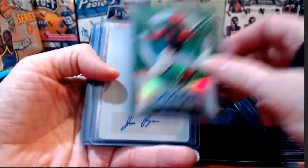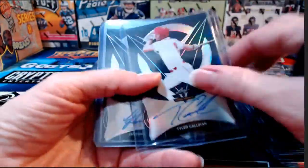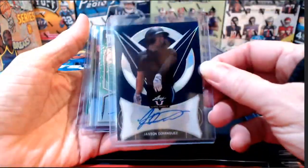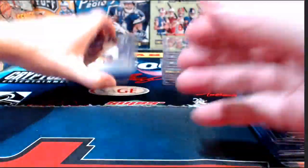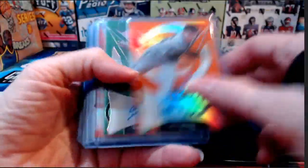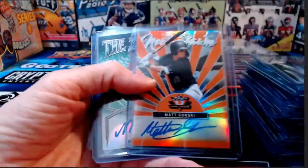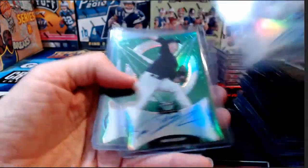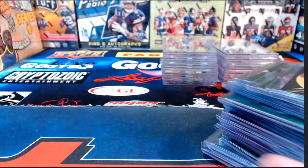Now, we will look at the graded ones front and back again because they're the highlight of this product for sure. The graded ones, although that's a pretty good highlight too. And so was that Wander Franco redemption. That was another good highlight. Actually had a lot of nice hits in here. There's our other 1 of 1. Had a pair of 1 of 1 printing plates, so we got that part done.